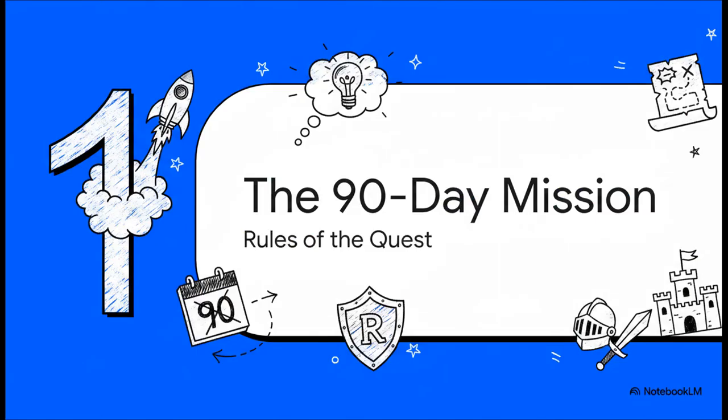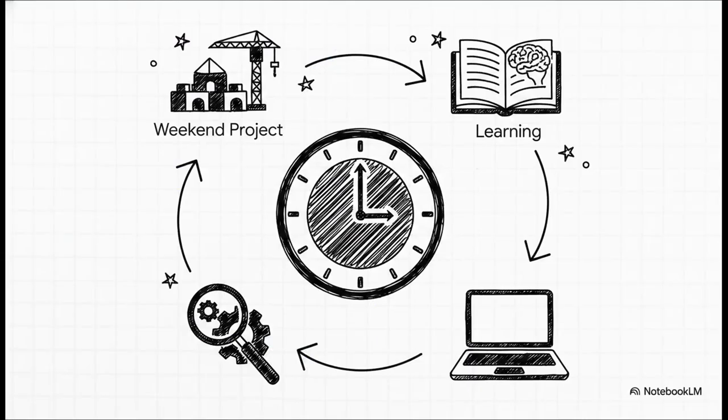Kicking things off with Section 1, the 90-day mission and the rules of the quest. Now, this roadmap isn't some magic get-rich-quick scheme. It is a boot camp you are running for yourself, and the discipline it demands is intense. To actually master a core tech stack and get an AI project in your portfolio, you need a grueling but necessary routine. Weekdays, you're doing 2 hours of learning new concepts, 2 solid hours of typing actual code, and 1 crucial hour dedicated purely to debugging.